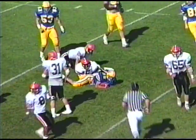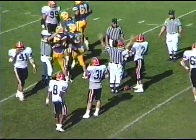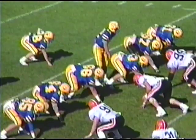And they'll be back for 3 consecutive home games. Here's Wilkinson. He breaks free across the 30. He's going to have a first down. Bob Wilkinson gains 20 yards.